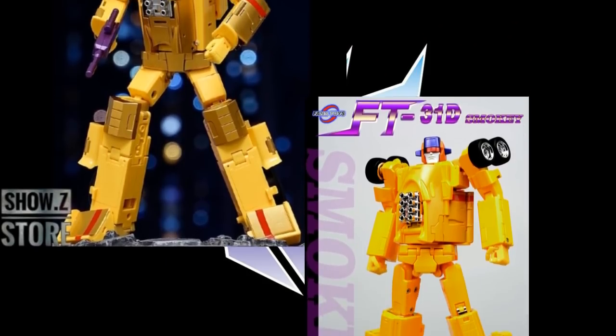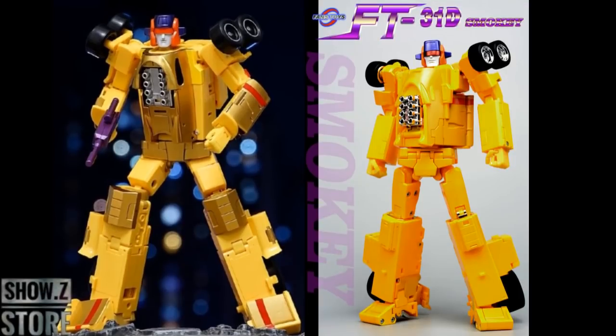Okay, so we have seen Fans Toy Smokey drop. We have seen groups lose their mind over how great Fans Toy Smokey is. I don't have it yet, but I do have the DX9 version, and there is now a debate which one is better. DX9 appears to be taller. DX9 appears to have more differentiation in the paint apps, and Fans Toys, of course, will have more die-cast metal and more heft and more weight behind it. So, which one will win? I'll let you know when I get them both.